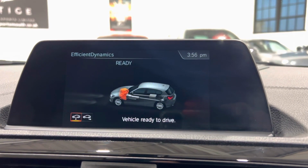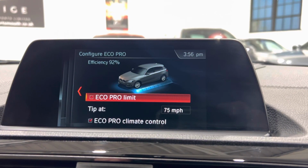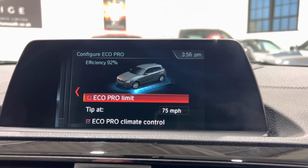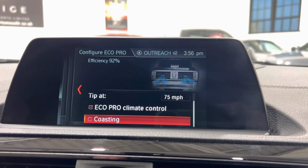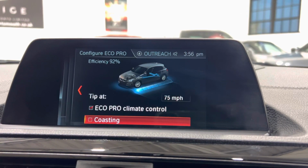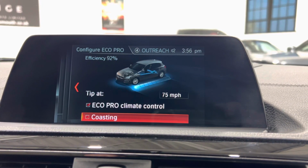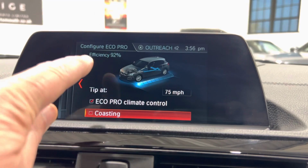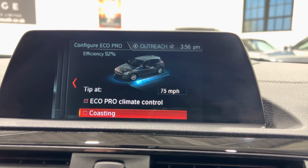MPGs and stuff like that, and then if you go into configure, if you're wanting economy, this is where you can adjust the economy using things like coasting. Coasting allows the car to roll freely when you come off the throttle rather than having engine braking, so you can come off the throttle a lot earlier. You'll see the efficiency up here, 92%. Turn it off, it drops to 82.